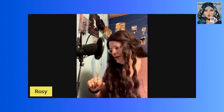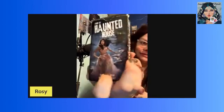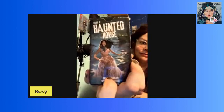I went ahead and shuffled some of the cards and I'm going to use the Nightmare Before Christmas Tarot today, the Supernatural Tarot deck, and the Tarot of the Haunted House deck. So I'll show what those look like. This is the Haunted House Tarot. I've been using it for a while now. It has a really cool storyline.